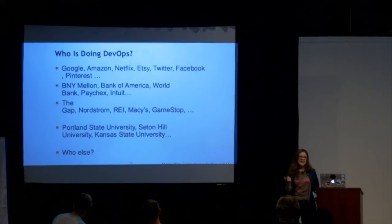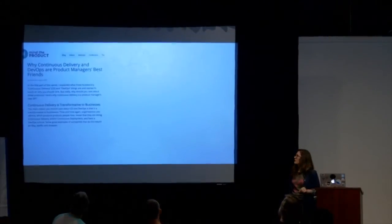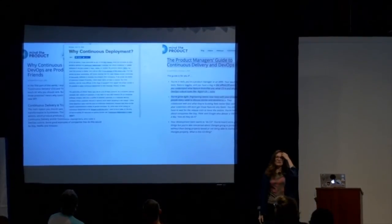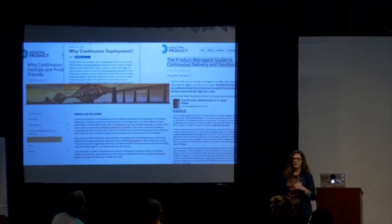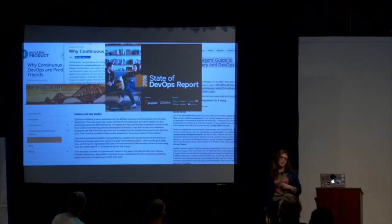Okay, and then the last one. I think a bunch of these resources have been mentioned before, but there are actually some really accessible pieces of information that are not just for technologists, that have really meaningful stories and really meaningful sets of information that you can share with your product managers.